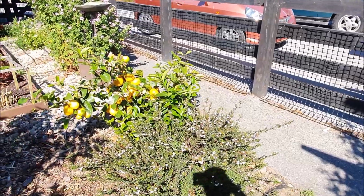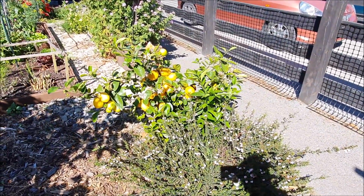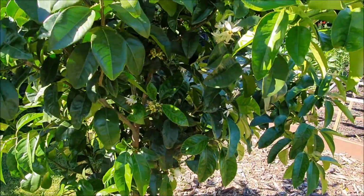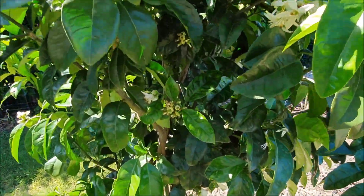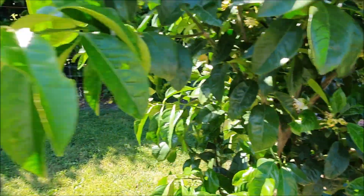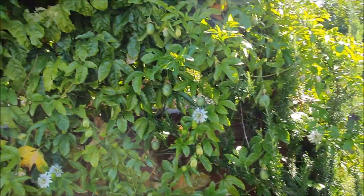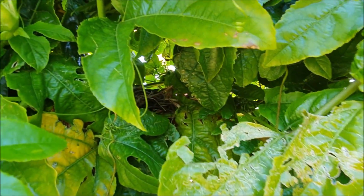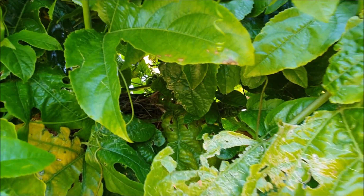The fruit trees are all doing well. The lemon tree there, we can't use up the lemons fast enough, and it looks like this year we'll actually have some grapefruit. There's finally fruit on this, which is good. The bird is back. Not sure if we can see it in the nest, so that's the second lot of birds from that nest.